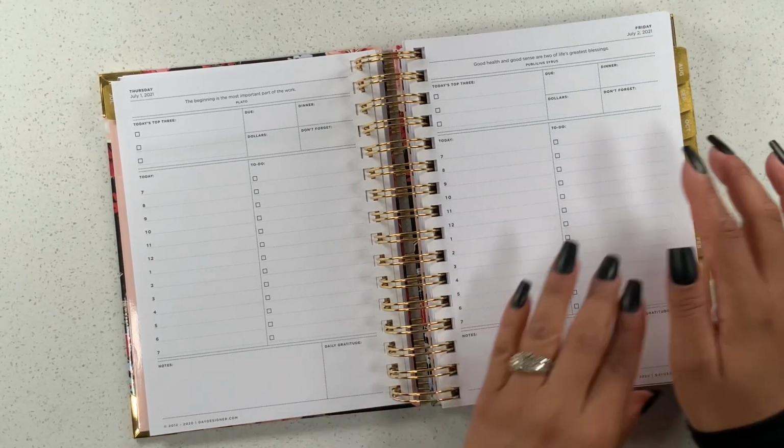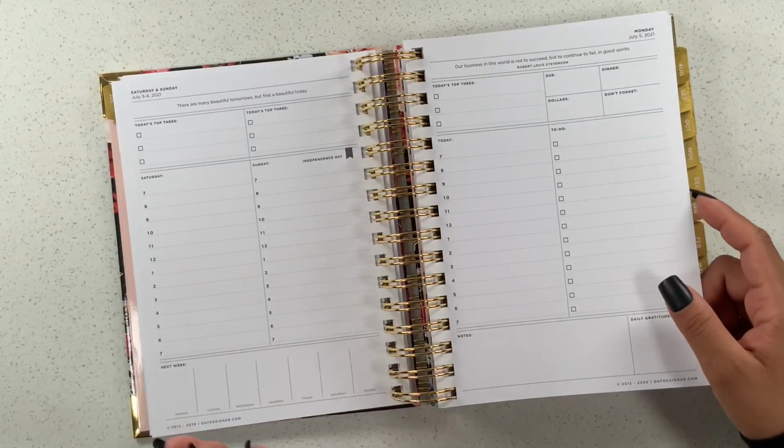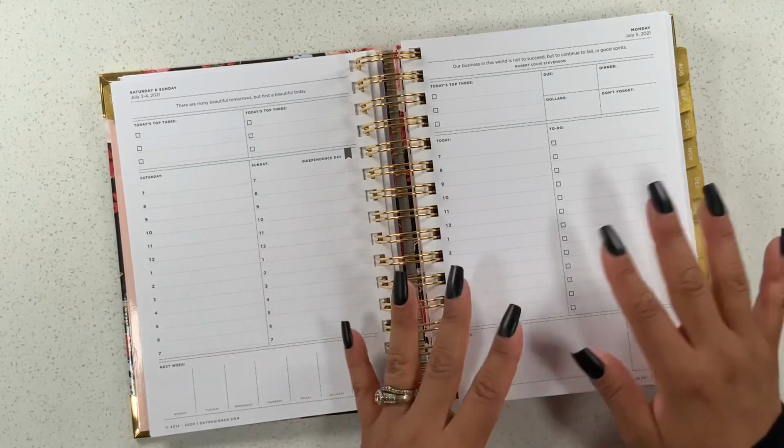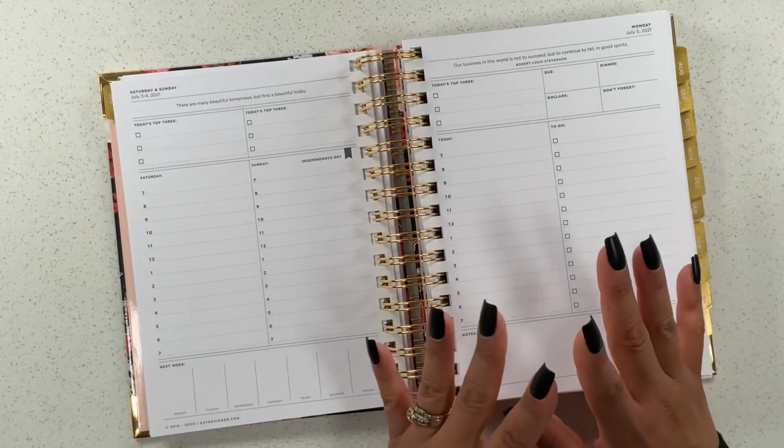So I love how neutral these pages are, no color whatsoever, so you can add color with highlighter, stickers, or just leave it like this because functional planning is just so pretty as well.